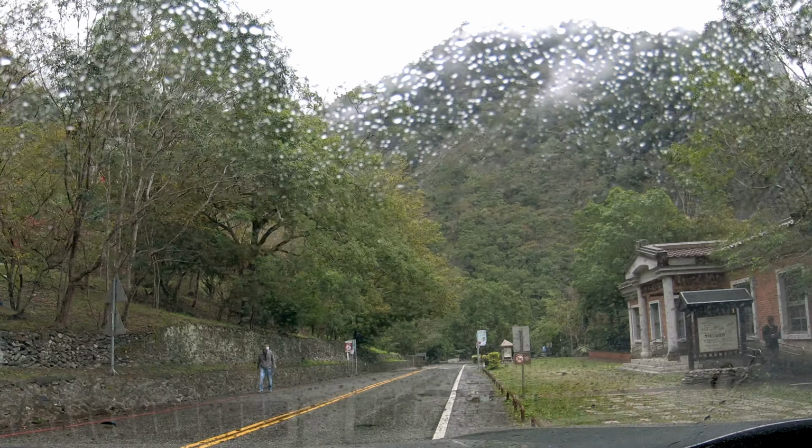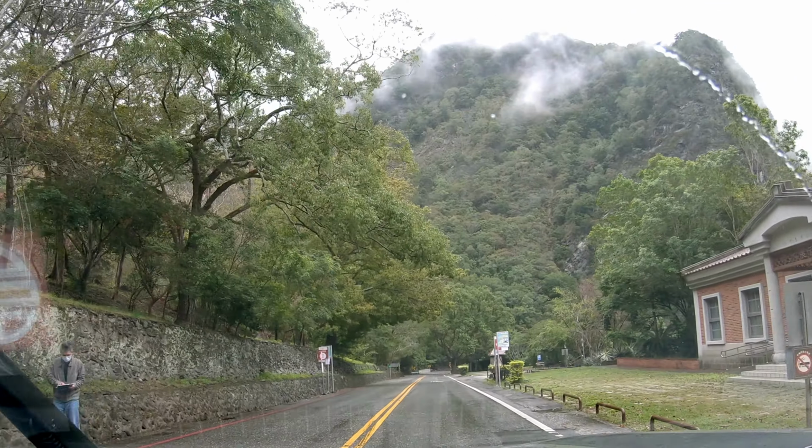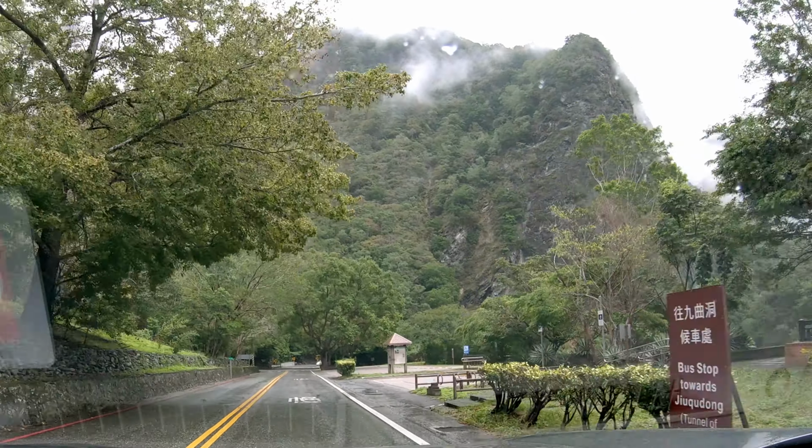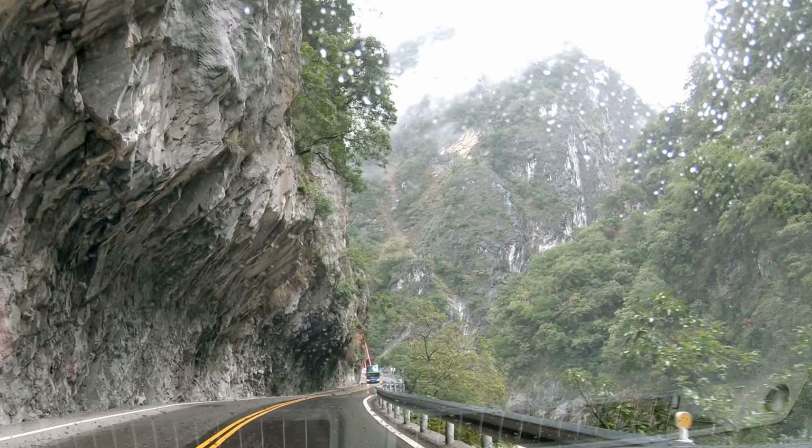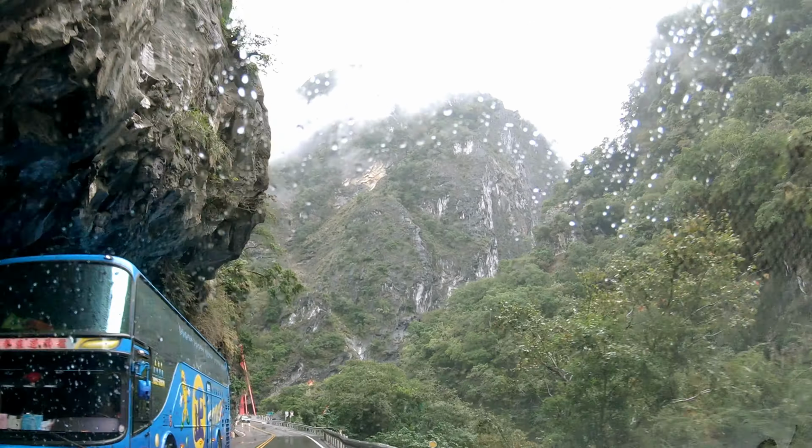Like the Shekadong Trail, the cross-island highway, Route 8, is carved into the mountainside. The low overhangs are just high enough for tour buses to pass.